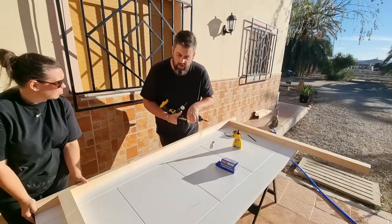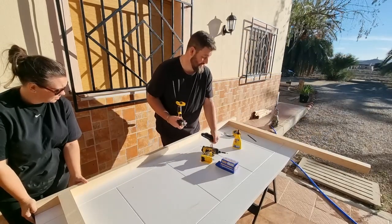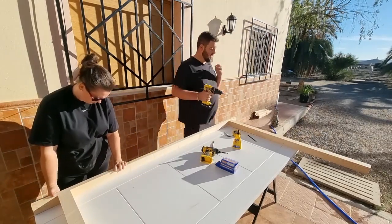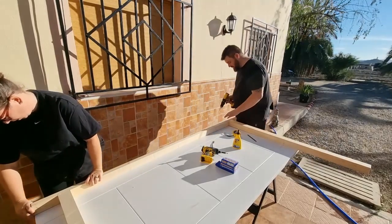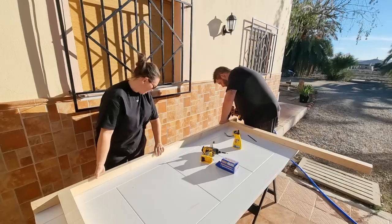Maybe you should have got the clamps for this. Probably should have, but they're packed away in the box somewhere. So, although we've got all our tools here, loads of them are still packed up, and because we haven't really got anywhere proper to store them as yet, like some sort of system to put them away in, they're still in boxes. Is that lining up?